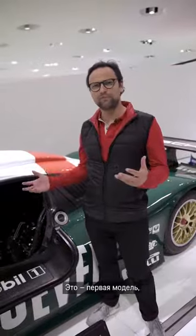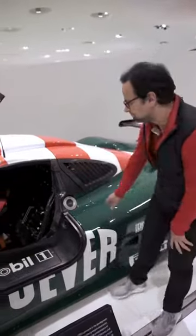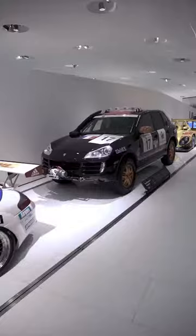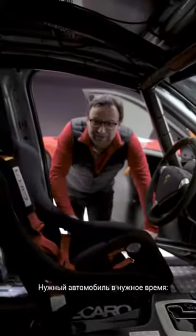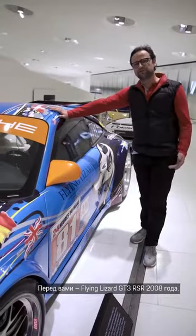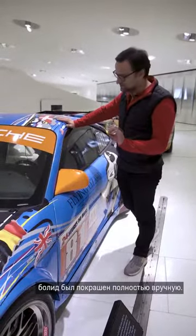This car, for the first time, was built completely out of carbon fiber, as you can see, and it won Le Mans in '98. This is a super sports car from 2003, the so-called Carrera GT, built in Leipzig. And I know by person a colleague that built the engine. The right car at the right time, our Cayenne. This one was raced at the Trans-Siberia. This is the 2008 Flying Lizard GT3 RSR race car. And have a look at the details. It's a real handmade paint job and not just stickers.